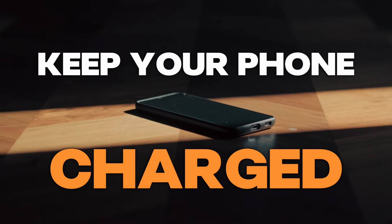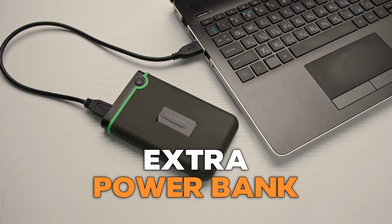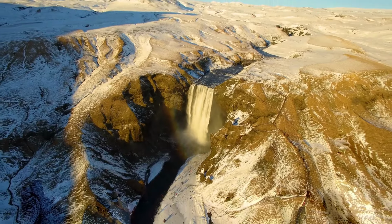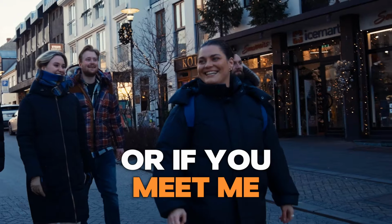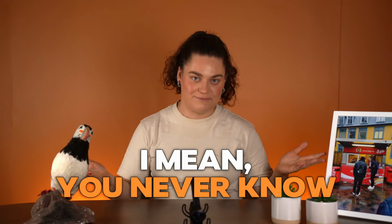And the last one, super simple and quick, keep your phone charged. In the winter months, in the colder climate, your phone battery can drain out faster. So it's definitely smart to bring an extra power bank with you when on outings, just in case you want to snap a pretty photo of the landscape, maybe even the northern lights show up, or if you meet me on the main shopping street and you need to snap a quick selfie. I mean, you never know. I'm always pretty selfie ready, just saying.